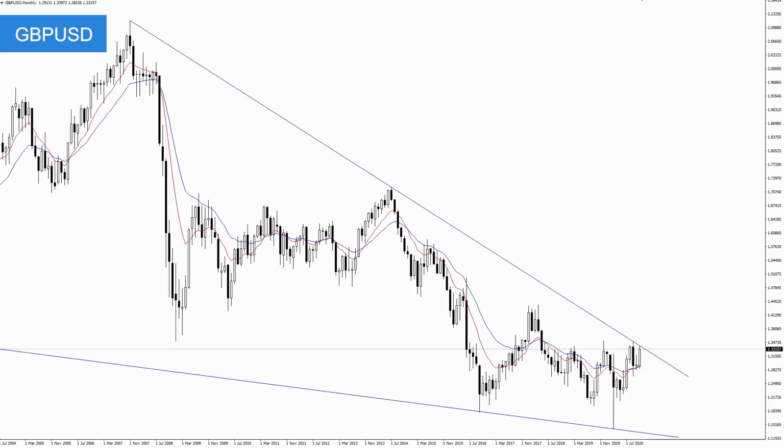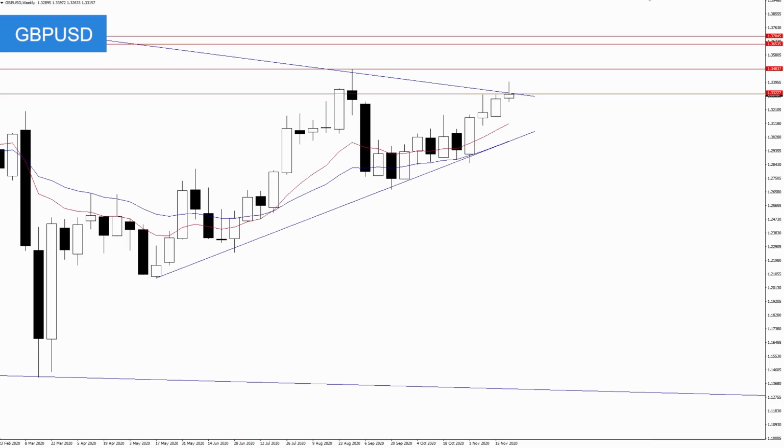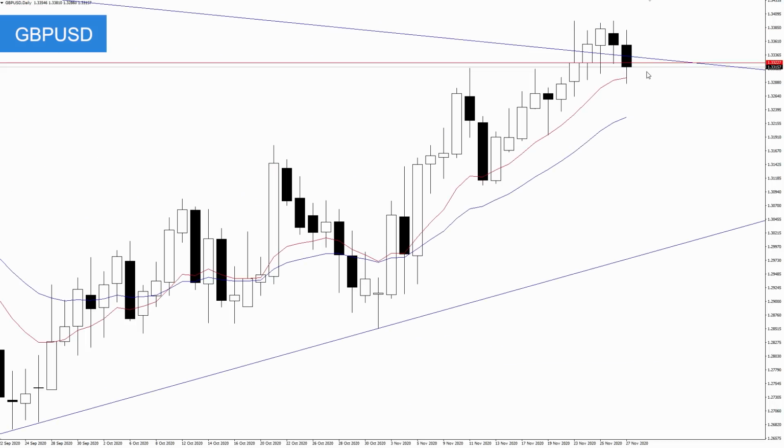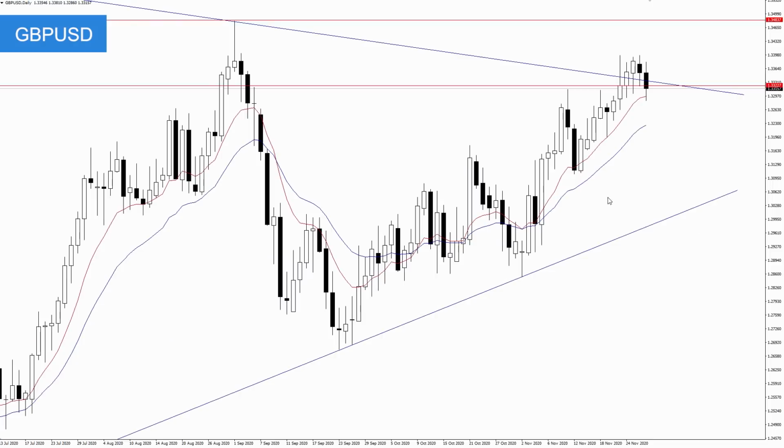However, I do think in the longer run, we could see the pound much, much higher given the bullish nature of this falling wedge. All right, but on the daily time frame, as I mentioned, it did fail to close above that 133.40 area on Friday. So instead of moving higher and holding above this area as new support, as we saw on these two candles right here, it did close back below that key level right there.